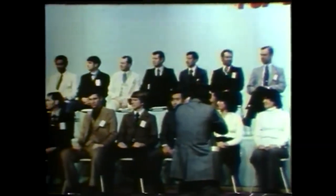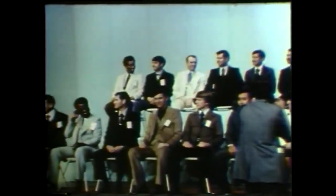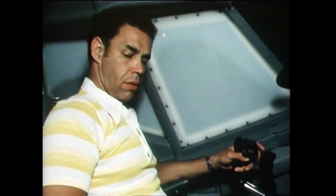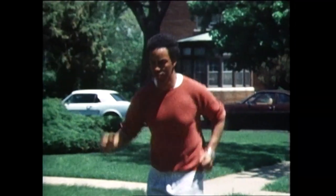The NASA astronaut class of 1978, the largest in the agency's history, came from all walks of American life: physicists, meteorologists, fighter pilots, scientists, and for the first time, women and African Americans. When I came into the astronaut program in '78, there were 3 African Americans that came in at the same time, and it was the first time that NASA had hired African Americans.